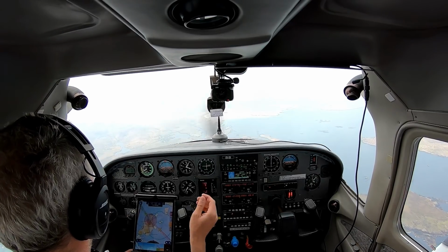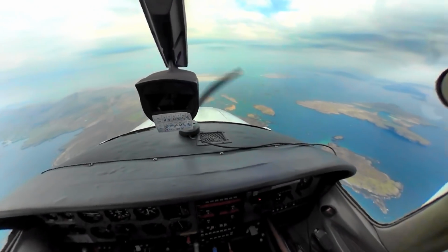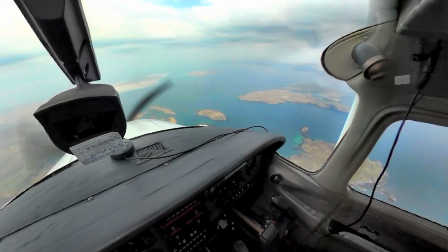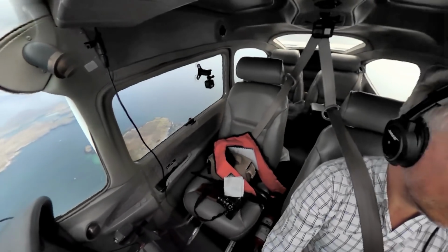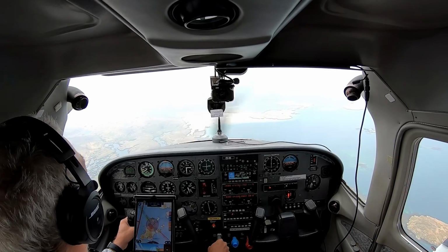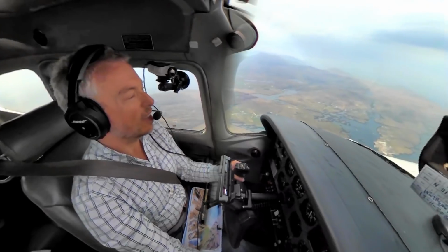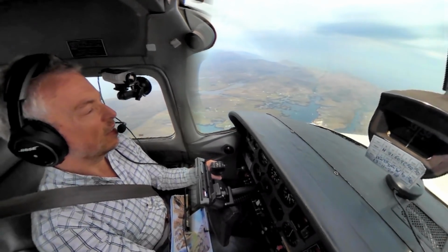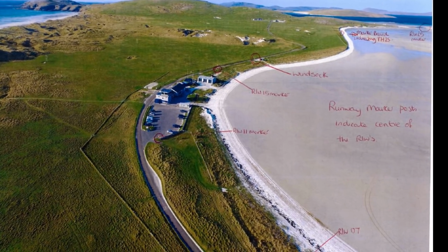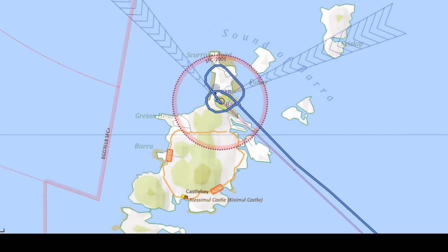So here is Barra, and we're in the descent from our cruise altitude down to join overhead at 2,000 feet. And as forecast, the weather had improved just in time for our arrival. Yeah, there's quite a lot of water there. The FISO at Barra had very helpfully provided these pictures showing the markers and their relative locations. They're pretty hard to spot from the air, so this was really helpful, and you may spot the pictures open on my knee pad. And here's our track log showing the join overhead and then the circuit to land.